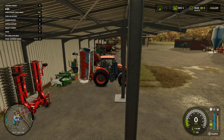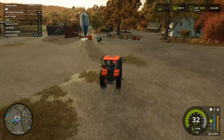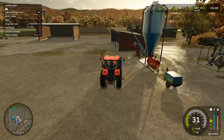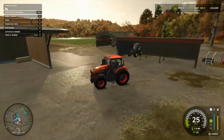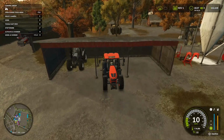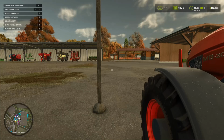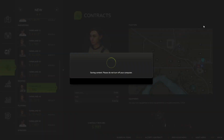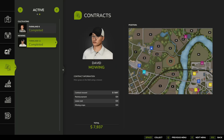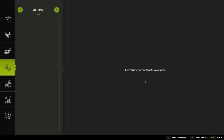That is the wrong order, unfortunately. I usually like to have the other one out first. I guess it doesn't matter. Fine. All right, let's collect our contracts. That was kind of weird the way the rain noise has faded out. So let's collect. Okay. And let's collect. All right. Not a huge amount of money.